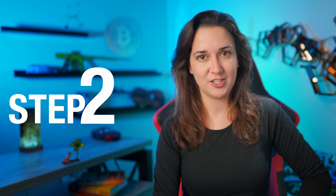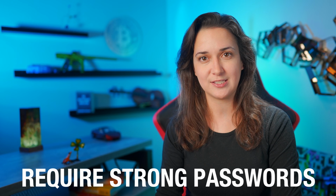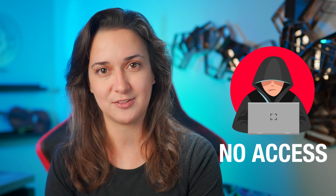Cool. Step 2. Now that our devices are clean and secured, if we haven't already, make sure we require a strong password or passcode to access our computers, tablets, and phones. That way, if we lose our devices, a potential hacker won't have access to our accounts and information.